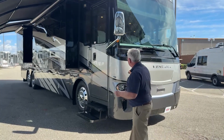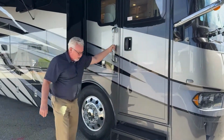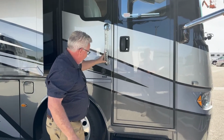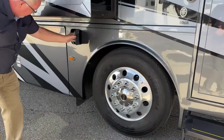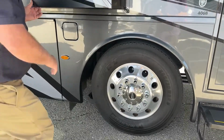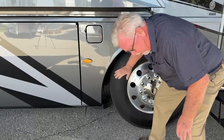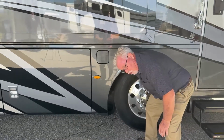So as we walk down the passenger side, a couple of things I always like to point out. First of all, they give you a really heavy-duty grab handle. If you're slipping and falling and a couple hundred pounds hanging on this, it's going to keep you up. You also have the keyless entry. One of the things I always point out about the Newmar is their fuel fills right here by the front tire. They're actually protected by a steel plate. And I think you can hear that right there. The nice thing about that is if this tire ever blows or starts shredding for some reason, you're not going to damage your fuel line.